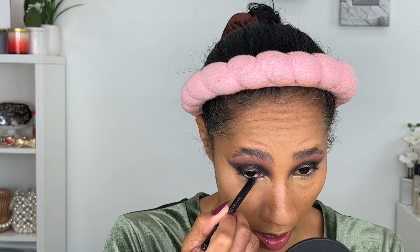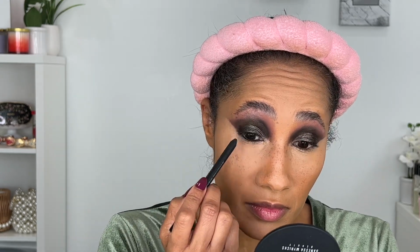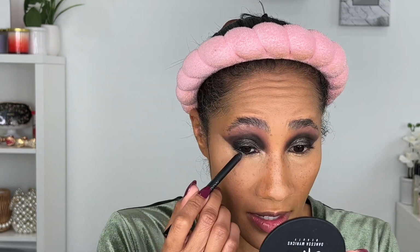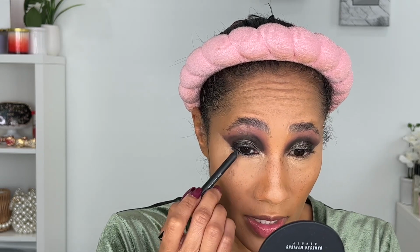So now I'm going in with Natasha Denona's Black Eye Kohl. This is called her Macro Tech Eye Crayon, shade black. These are amazing. I have them in black and brown. So for the lower lash line, I'm gonna keep it simple. And I'm going to apply this eyeliner across my lower lash line, my tight line, and also on the very right on the underside of my eye. So I'm gonna line my lower lash line first. Tight line. And then take the same pencil and apply it very close to the lower lash line.